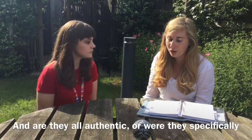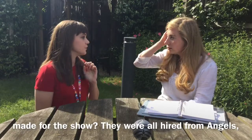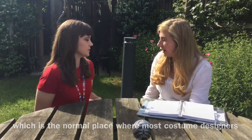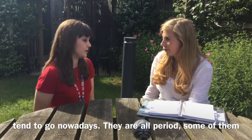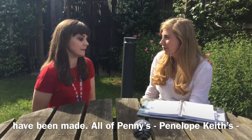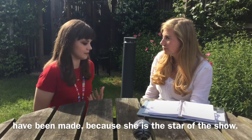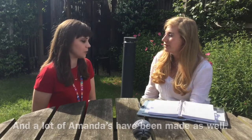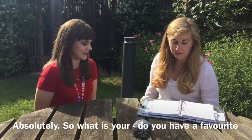And are they all authentic, or were they specifically made for the show? They were all hired from Angels, which is the normal place where most costume designers tend to go nowadays. They are all period. Some of them have been made. All of Penelope Keith's have been made because she is the star of the show, and a lot of Amanda's have been made as well, and that's just because of the shape and because of budget, things like that.